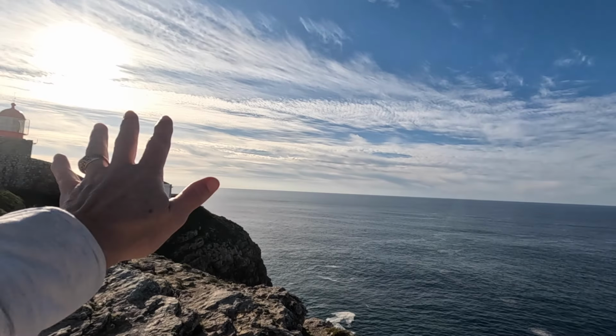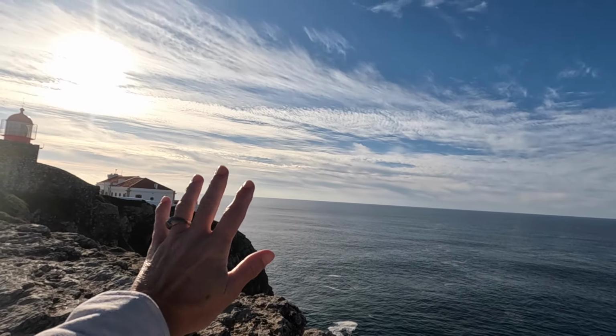Check out these cliffs. Okay, so that was looking south. We're gonna go over to the other side now. And that's all up the west coast of Portugal, heading to Lisbon. And over there's Canada and Newfoundland. Hello.